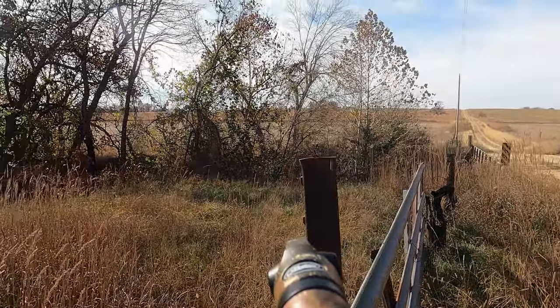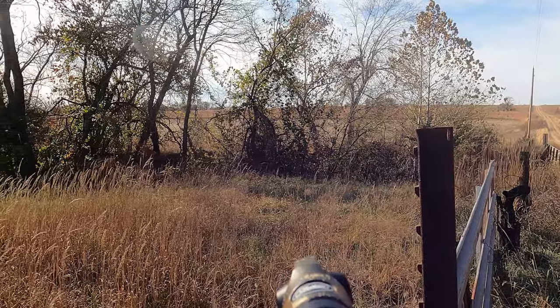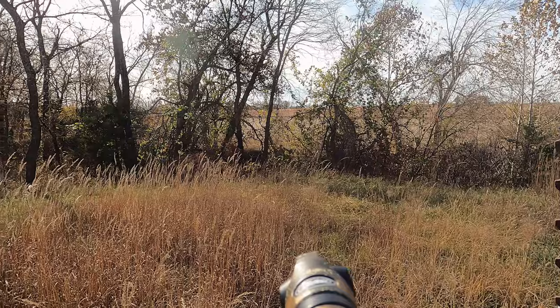That's why you should be in the woods. I just walked out from the truck and an 8-point took a stand in this cut bean field, looking at me. And he runs back to where I'm gonna go. I guess I'm gonna follow him.